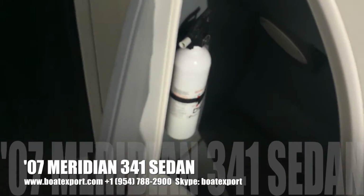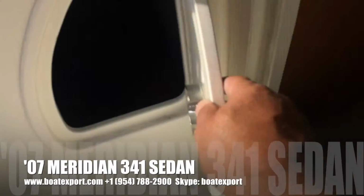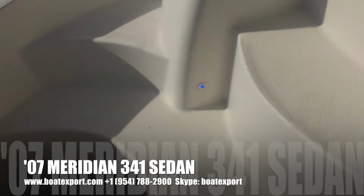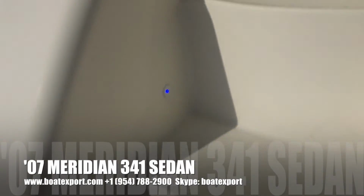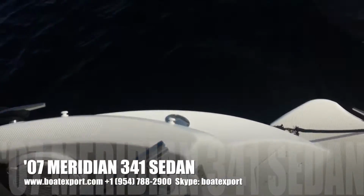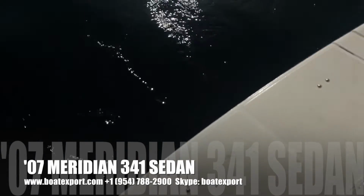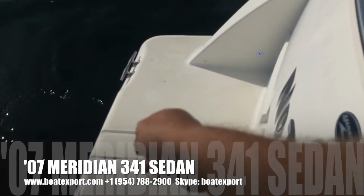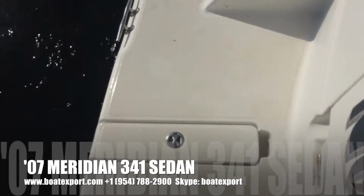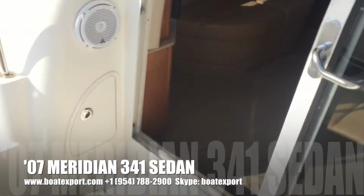Additional storage, fire extinguisher. JL Audio, like I said. Additional storage. Cockpit carpet, good shape. LED lights leading up to the flybridge. Cockpit shower, transom shower, hot and cold. And additional LED lights. Nifty function is the latch here that the shore power cord runs in through, the ship-to-shore outlet. One less thing to trip on.